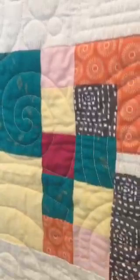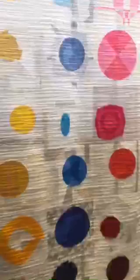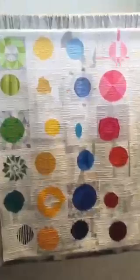Here's third place in group bee quilts. This one is Twisted Sisters Quilt. This one's a take on a game of Twister. Let me show you kind of a far off view. You can see that each circle is made in a different way.